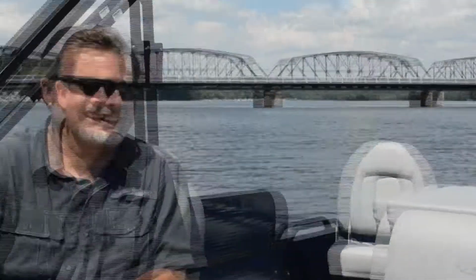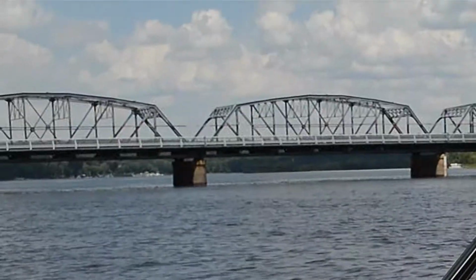Great work. I think you guys should maybe try hand fishing again here, see if you get any luck this afternoon. Well, let's see. Hopefully this bridge will treat me right. Here, let's see it.